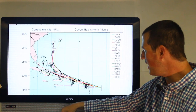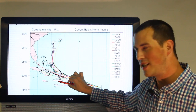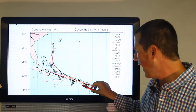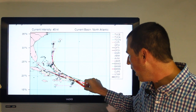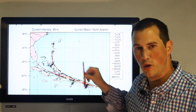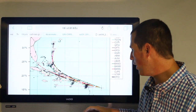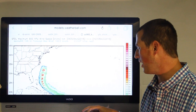Right now, the most likely scenario is for Danny to weaken and continue to move towards the west and fizzle out into a remnant low. If Danny is somehow able to find a better environment, as we showed south of Puerto Rico, and strengthen into a stronger tropical storm, it may want to move more poleward over Puerto Rico, as some of these models are indicating, through the southeast Bahamas before turning north, east of the United States. But again, that's all dependent upon the intensity of the storm. It would have to really strengthen in order to move up through the southeast Bahamas and east of the United States.